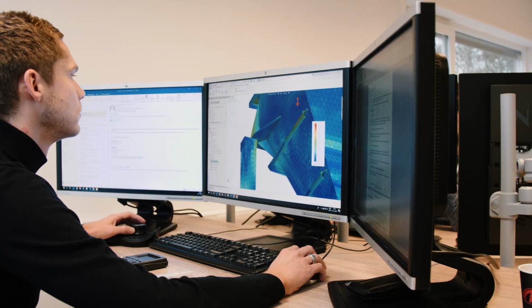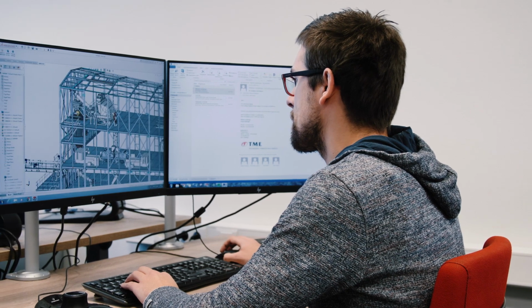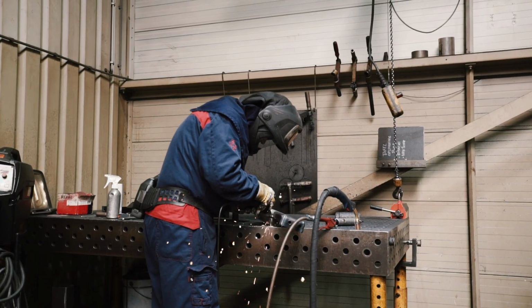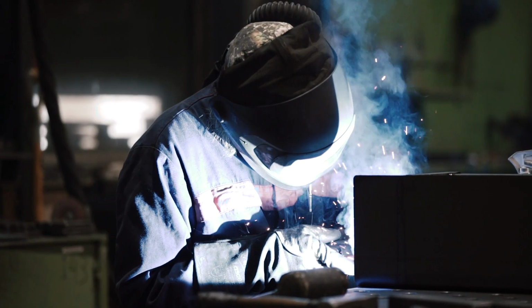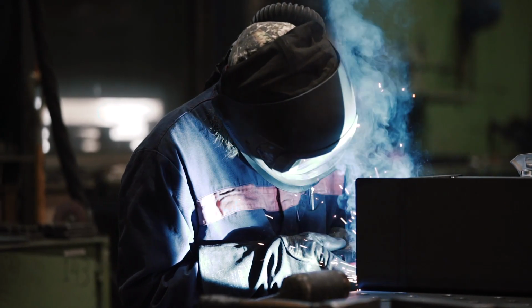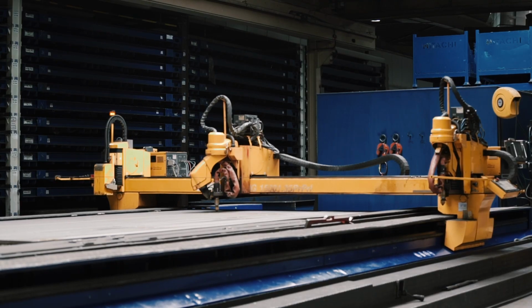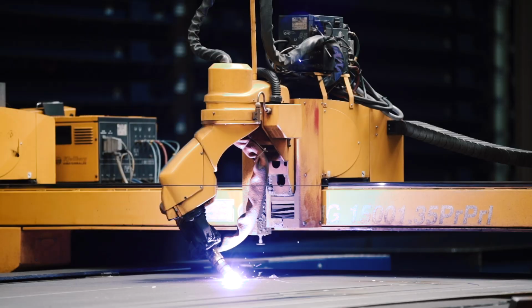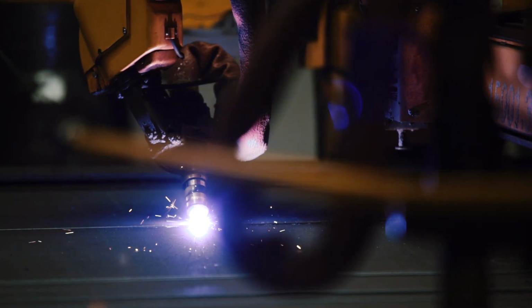The design drawings are then translated into 2D component drawings, assembly drawings and bills of materials to prepare for fabrication. Located just steps away, our in-house fabrication facility processes more than 12,000 tons of steel each year. It enables us to deliver under great time constraints with short and reliable lead times.